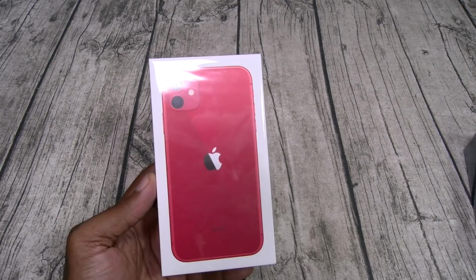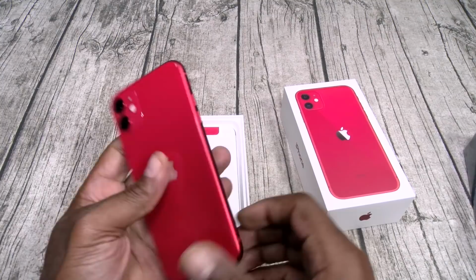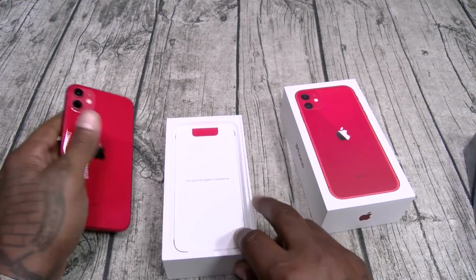All right, here we go. Nice, clean, white box. Giggity. Let's see what it is. Now, of course, I went with the red. Right. Woo. Now, let me do the smell test on this one. This one smells like savings. All right, this is pure savings right here. $700 on this to have full iOS features. You really can't complain.